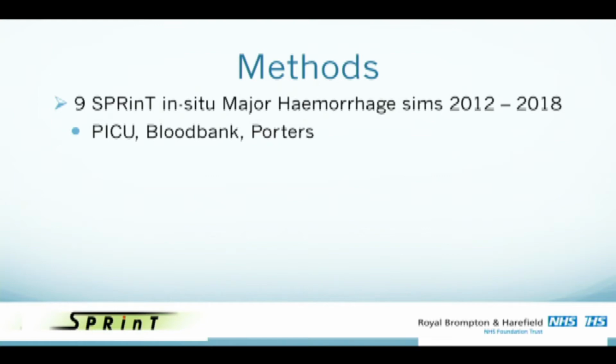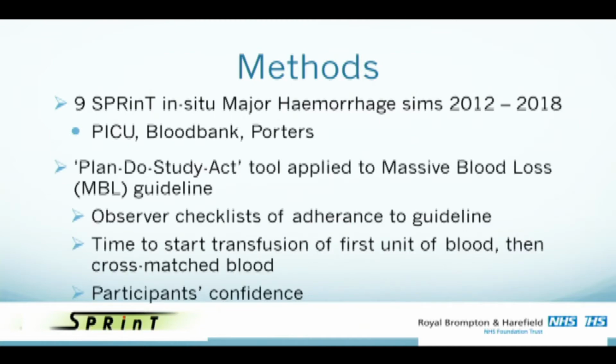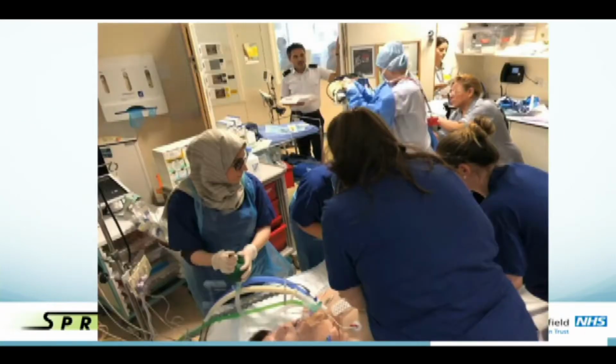So I'm going to talk to you about our in-situ major hemorrhage simulations. These were 9 simulations taking place between 2012 and 2018. Very big simulations to organise and put on, needing coordination between PICU, blood bank and the porterage service. We used a PDSA tool, the massive blood loss guideline and checklists to check our adherence to the guideline and to get some data about the start of transfusing the first unit of cross-matched blood, and also participants' confidence. And this is just a nice photo of one of the simulations.